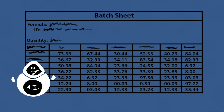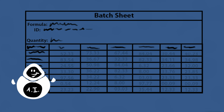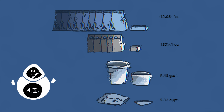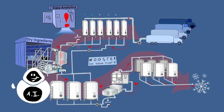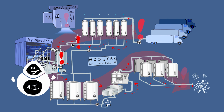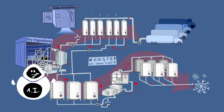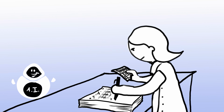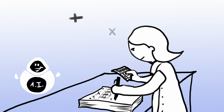Furthermore, the production staff will not have to worry about converting the ingredient amounts to the required number of bags, bottles, and pails required, because Production Wizard takes care of this. Many of the issues that have caused delay and confusion in the past will just disappear. For one thing, recipe adjustments will no longer be a recurring problem. If the recipe does need to be adjusted, the Production Wizard AI makes this an easy fix.